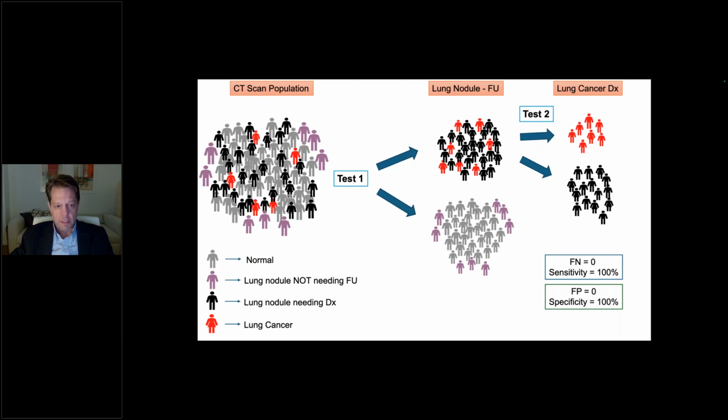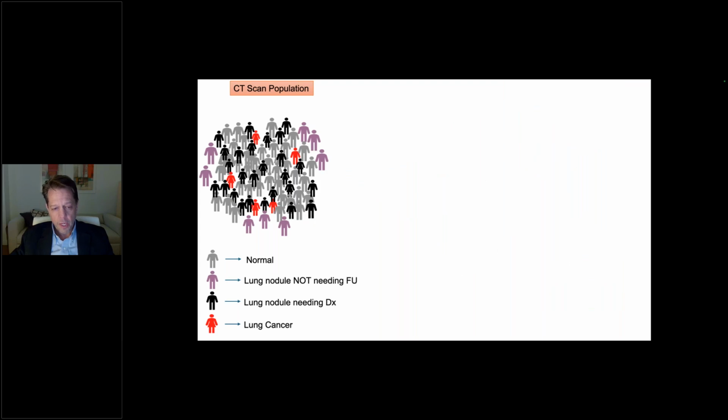Obviously, this doesn't exist. So we have to balance this. And when you balance diagnostic procedures, you can aim for a higher sensitivity. Usually what happens is that you sacrifice specificity.